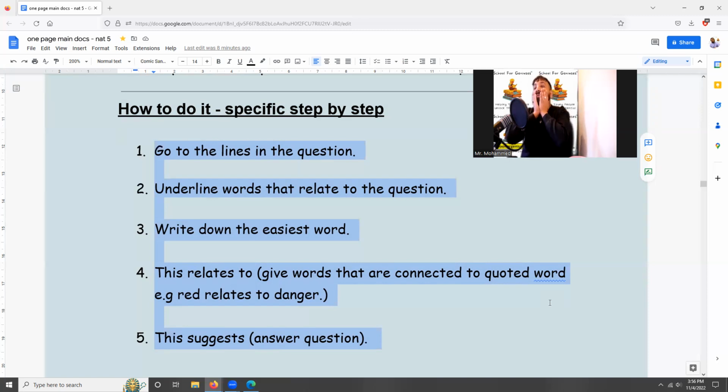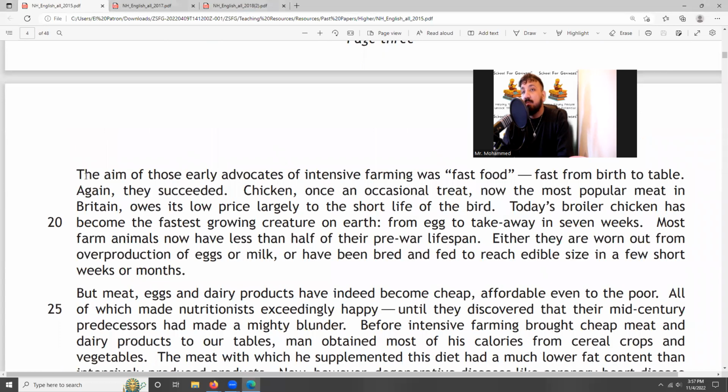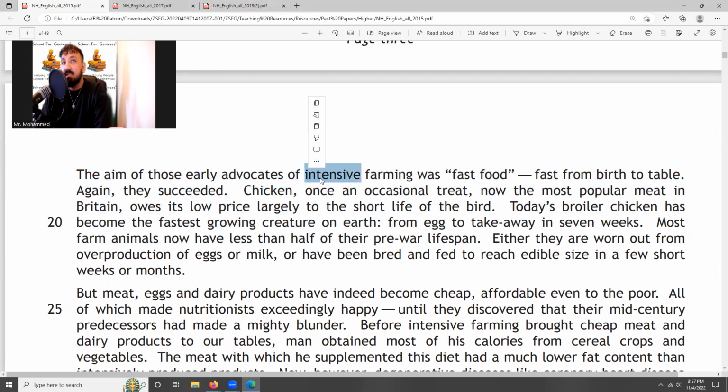So when you go to the lines, there's going to be a bunch of words that you could choose from. I'll give you an example. Have a look here. Say the question was about factory farming and how it's not good, how it treats animals poorly. There's a bunch of words in here that we could pick. For example, we could take "intensive." We could take "short life." Even the word "short," take the word "lifespan." Take "worn out," "overproduction," and so on.